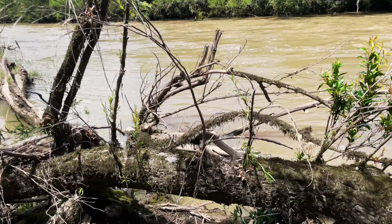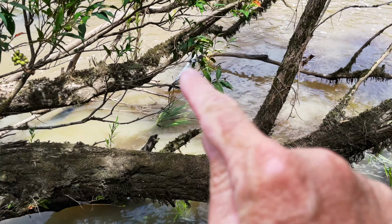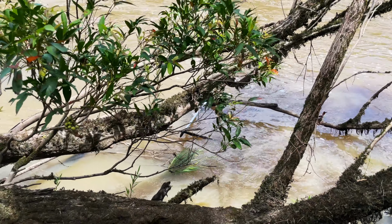Just shows you how lucky you can be. Come down here. Look at that. There she is. There's the paddle jammed into a little tree there. We'll rig him back out.